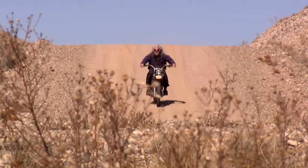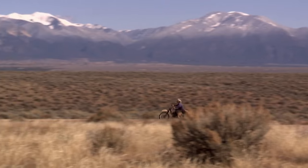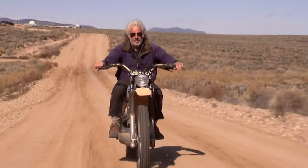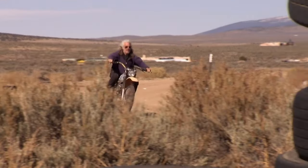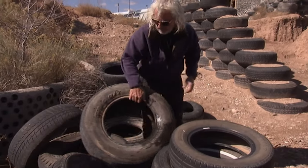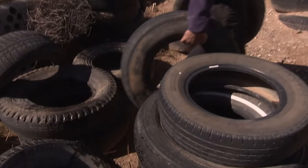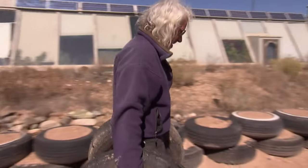Mike Reynolds is always on the move. He's a workaholic and a visionary. While others were dreaming of spaceships in the hippie era, Reynolds created his first Earthship. That's what he calls his buildings. Houses are mainly built using recycled materials. But what materials exactly? Oh, car tires, for example.